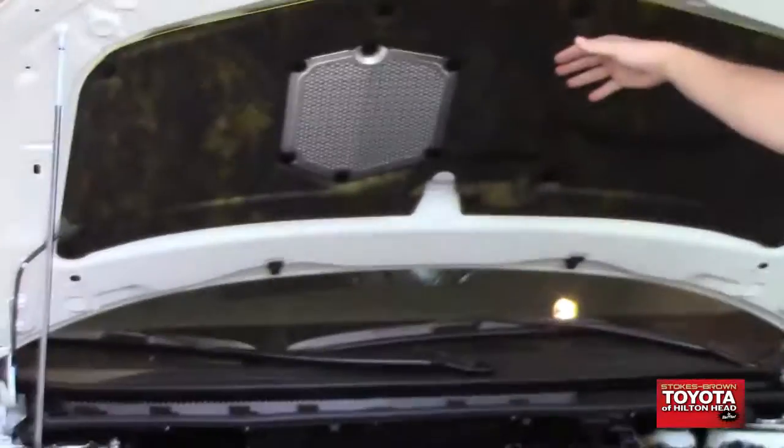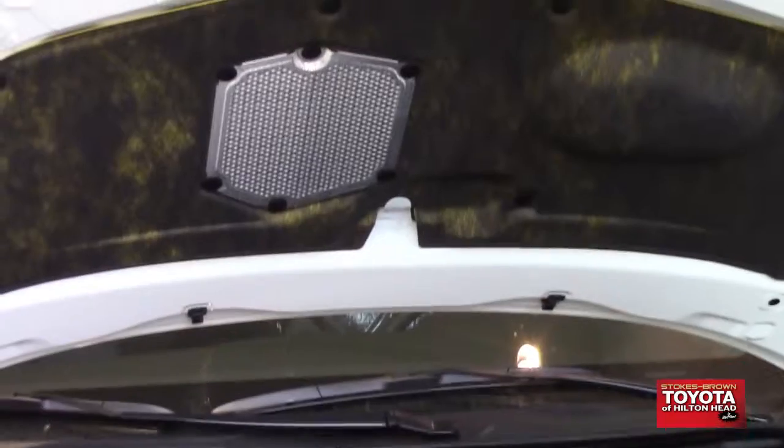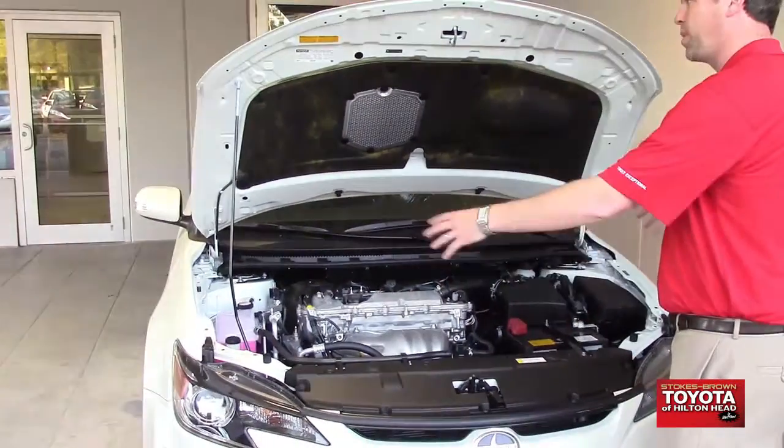If, heaven forbid, the engine ever catches on fire, this is a fire shield that's designed to put that out. You have different crumple zones throughout the vehicle. The front of it, for example, is going to fold up like an accordion to absorb force and to distribute force to the frame of the vehicle.